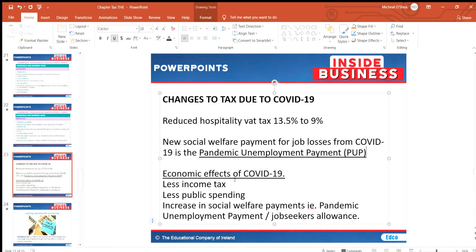Now the economic effects of COVID-19. Here are a couple of things to add in from an economic standpoint, because sometimes this can be a follow-up question to tax. What happened to people over the course of the last 12 months? A lot of people are paying less income tax, basically because a lot of people lost their jobs. A lot of businesses have been temporarily or forcibly shut down, and all those employees are no longer earning. And if they're not earning, they're not paying income tax.